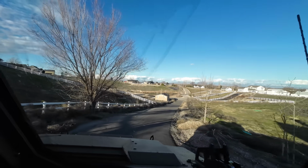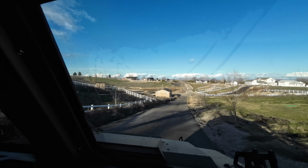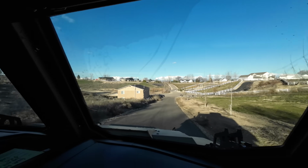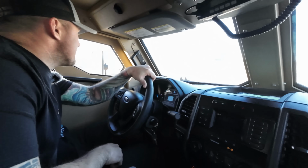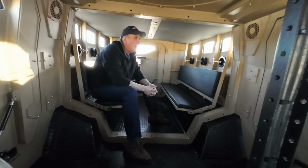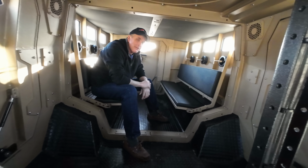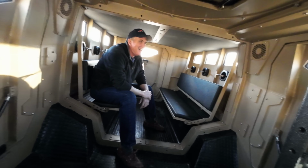By the way, it's some pretty countryside out here in southern Idaho. So if you pick yours up out in Idaho, you have some nice blue sky when it's not snowing, obviously, in winter. Middle of February, it's 50 degrees out, right? Yeah, it's crazy. How you doing back there? Comfortable? Yeah, you look really comfortable. Yeah, you can just lay out and take a nap.